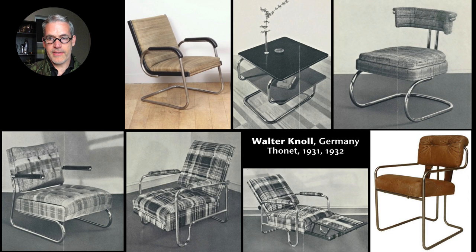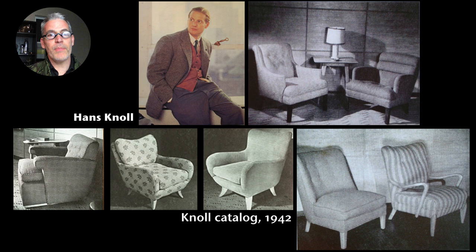And I bring him into the equation not to remind you that tubular steel can be combined with plaid, but because his son Hans came to America and founded a company that we're going to look at this week. This conveniently helps me tell the story of corporate and office growth, especially as it relates to design, and it also lets me talk about the company he founded, which is called Knoll, which is still around today.